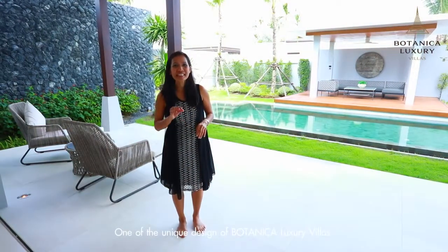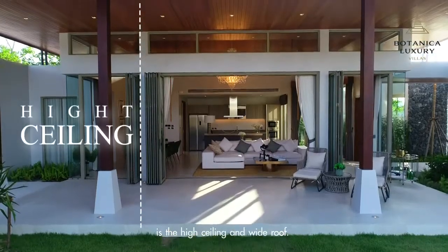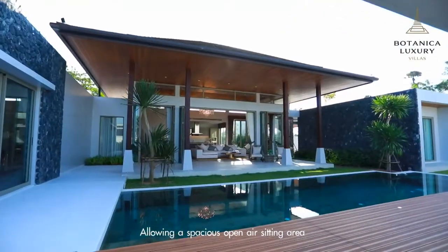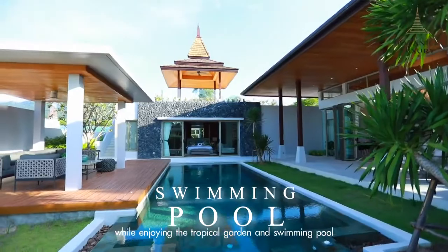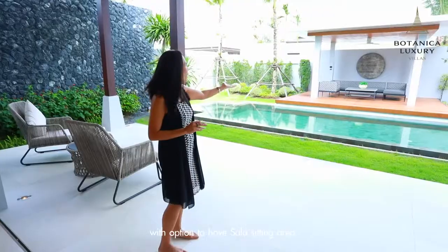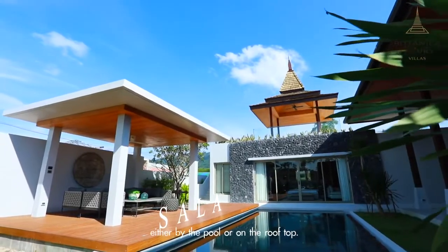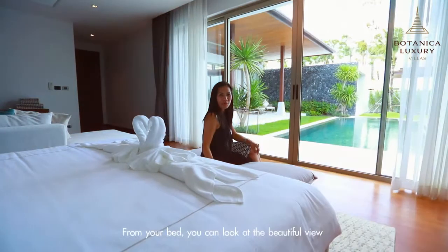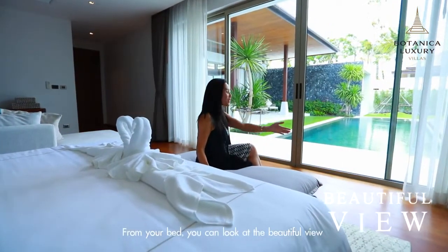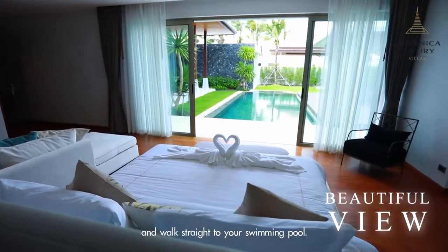One of the unique designs of BOTANICA Luxury Villas is the high ceiling and wide roof, allowing the spacious open-air seating area while enjoying the tropical garden and swimming pool, with options to have sala seating area either by the pool or on the rooftop. From your bed, you can look at the beautiful view and walk straight directly to the swimming pool.